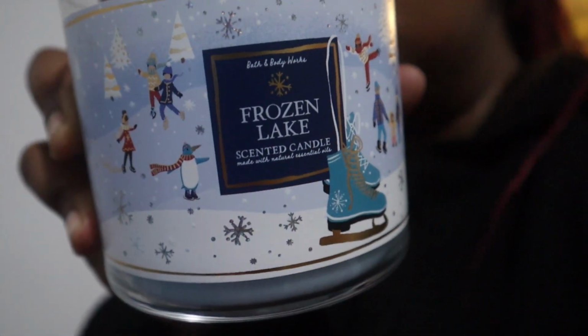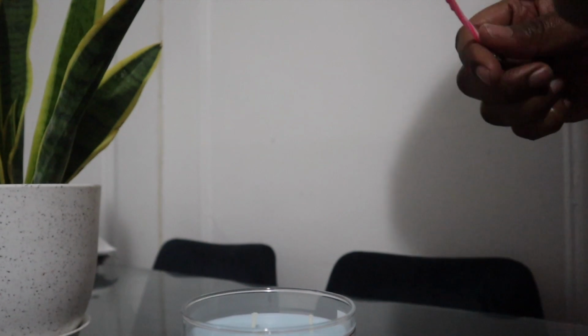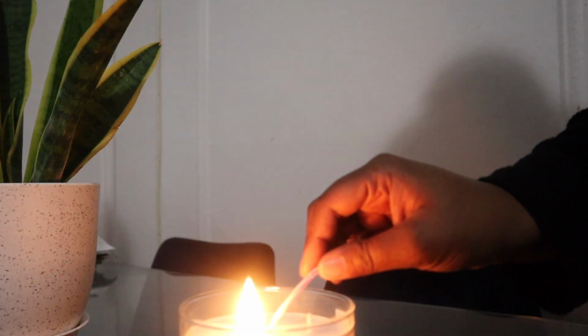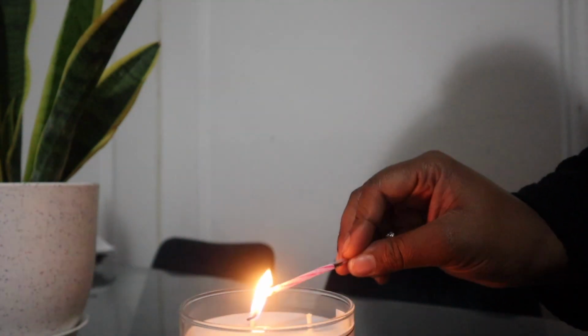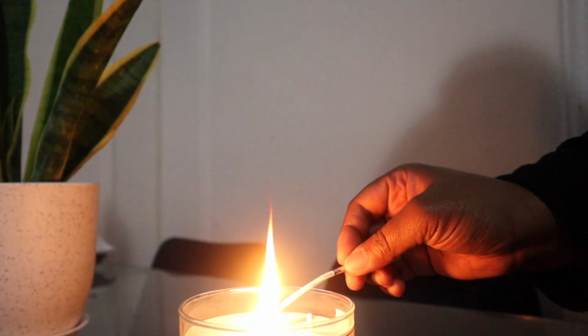For the final scent, ooh, this is brand new. This is Frozen Lake. Definitely a popular one, but it has like the Christmas vibes on it. I wish it would zoom in. There we go. Focus, I mean. This is the Frozen Lake one. Smells really good. It has lavender, eucalyptus, juniper berries, and natural essential oils. This one's new, so I'm excited to turn it on. And it's blue, which goes with our theme for this Christmas, for this year. Takes a little longer because it's new. Oh Lord, it's not even turning on. Oh yes it is, there you go.